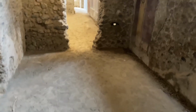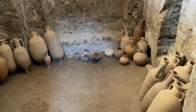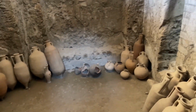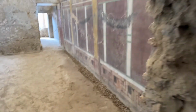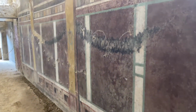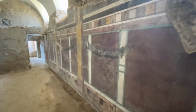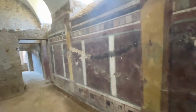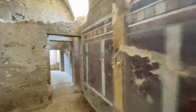The floor is certainly not even and nice, but I bet back in the day it was probably covered with tile and stuff. Wow. This is the beer storage area. Oh, and here's what they were talking about on that thing.